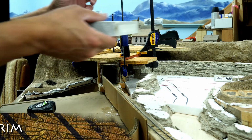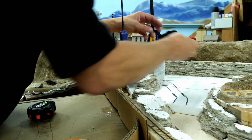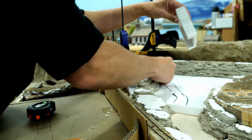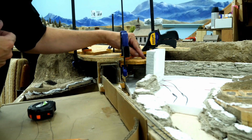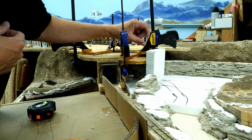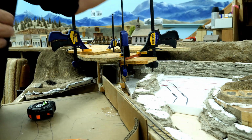Okay, so now we know how high our little abutments need to be. Right now they're too high. So, to avoid doing any hard math, we flip these upside down. I drew a line across here, which you can't quite see because it's in the way. I'm gonna go out with the bandsaw and we're gonna try and cut that off. Hopefully that works okay.